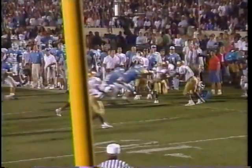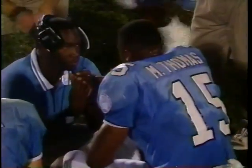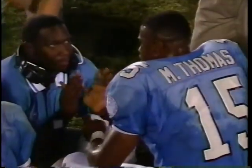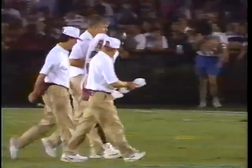Mike, I think this is Corey Sawyer, who was injured on the play. And we mentioned early on that he has had a hip pointer. I don't know if it's that same thing or not. He's up under his own power and is going off the field now, though. That's good to see.